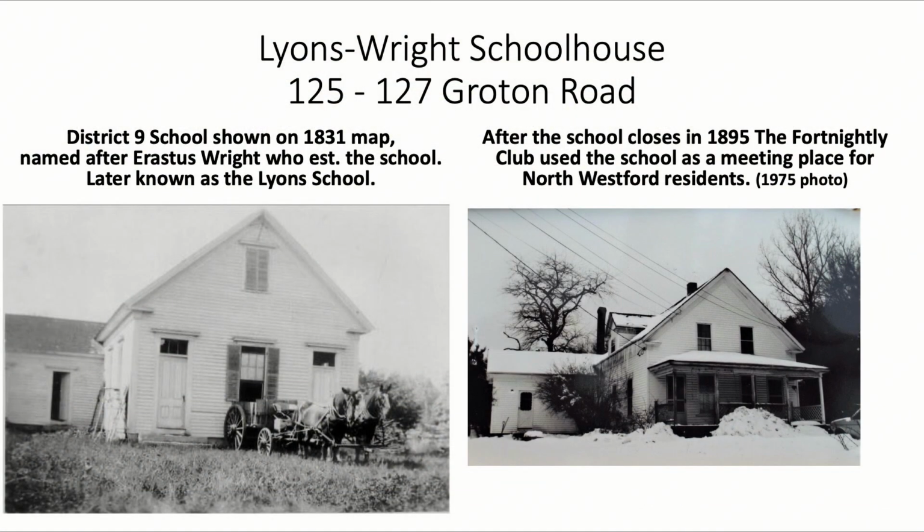Okay, as we move further down Groton Road, you get to the Lyons Wright Schoolhouse, located at 125 and 127 Groton Road.